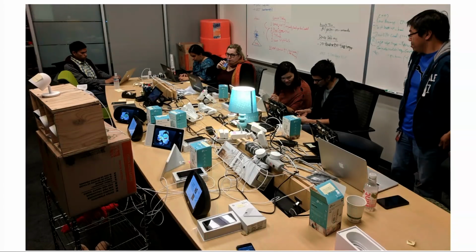CES was a lot of work. I remember cursing whoever it is who schedules it so close to holidays. This is a picture of our war room that we set up a few weeks before CES. We spent a lot of time here planning the demos, adding features, and fixing last-minute bugs on the device and on the backend servers that make it work.